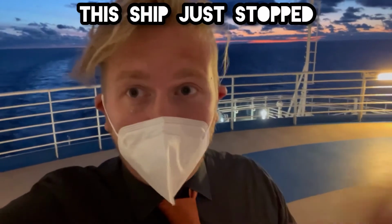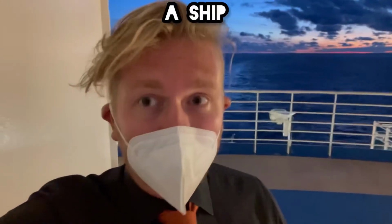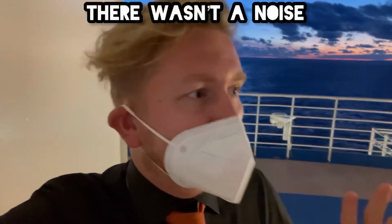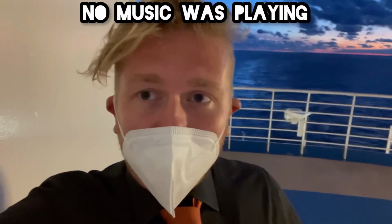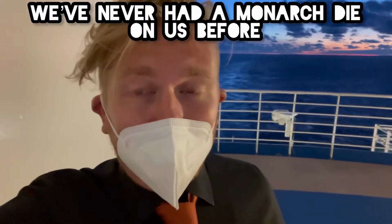The Queen is dead. This ship just stopped. The captain made his announcement and this ship just stopped. I've never seen a ship, okay, half full, completely silent. There wasn't a noise. No music was playing, nobody was talking. It was quiet. I have no idea what happens now. There's no protocol for this. We've never had a monarch die on us before.